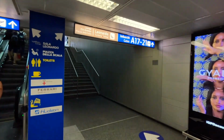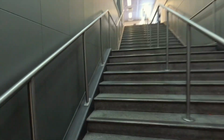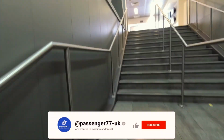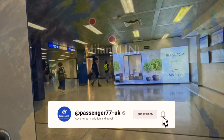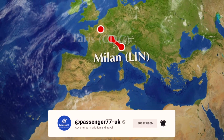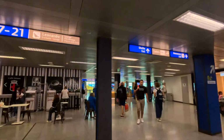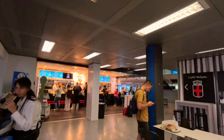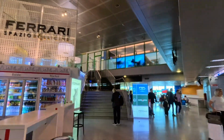Having flown into Milan Linate with ITA Airways, which is also a Skyteam member, I assume the Skyteam Lounge here would be both prominent and a pretty good lounge. Anyways, I struggled to find it. Here's our trip today from Milan to Paris Charles De Gaulle, a trip that will take approximately an hour and 25 minutes. I think I took just as long as that to find the lounge.